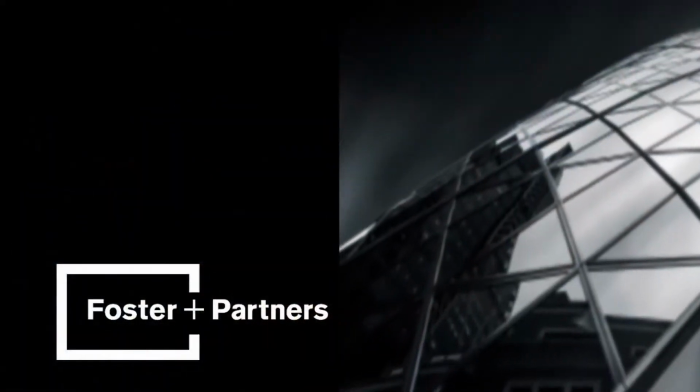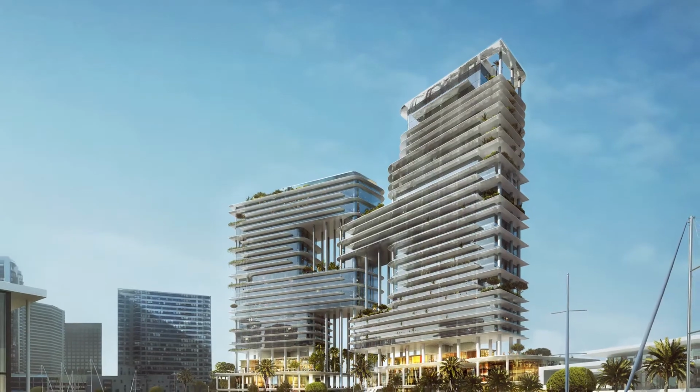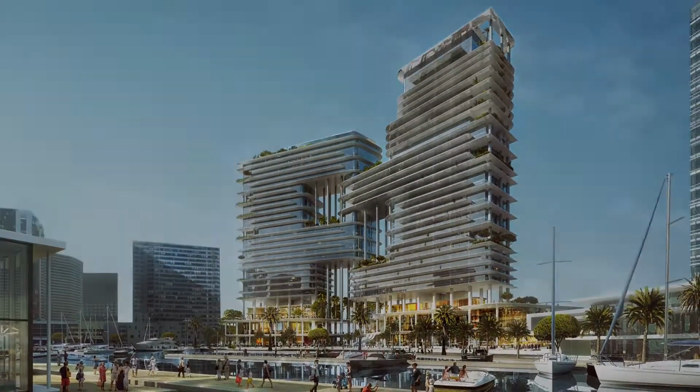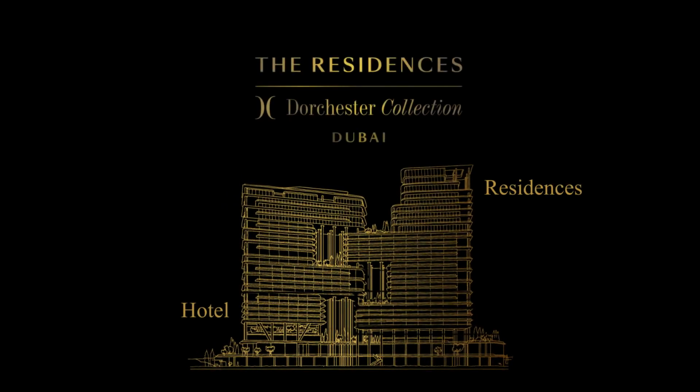Designed by the UK's award-winning Foster and Partners, the development is made up of two interconnected towers located directly on the waterfront. A 31-story tower houses the 5-star hotel, while the taller 32-story tower houses the 39 fully furnished and fully serviced residences that will be managed by the Dorchester Collection.